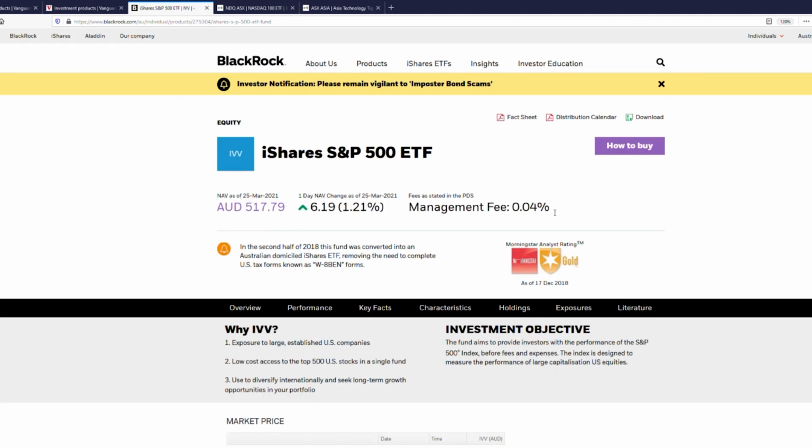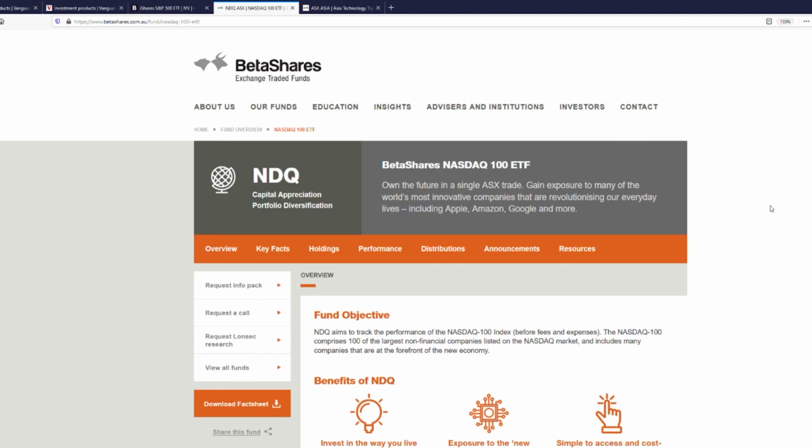And if we take a look at the fees, we can see that they charge a very, very low fee of 0.04%. So overall IVV is a very solid ETF. The last US based ETF we're going to look at is called NDQ.